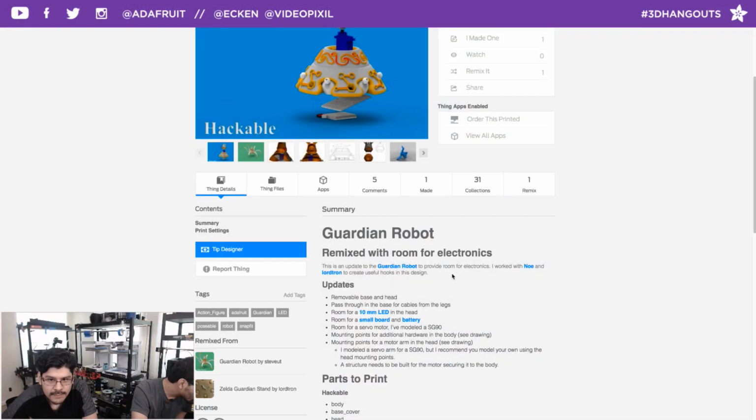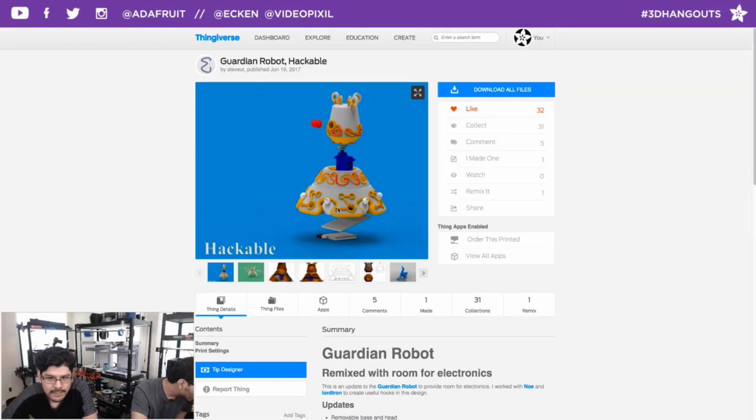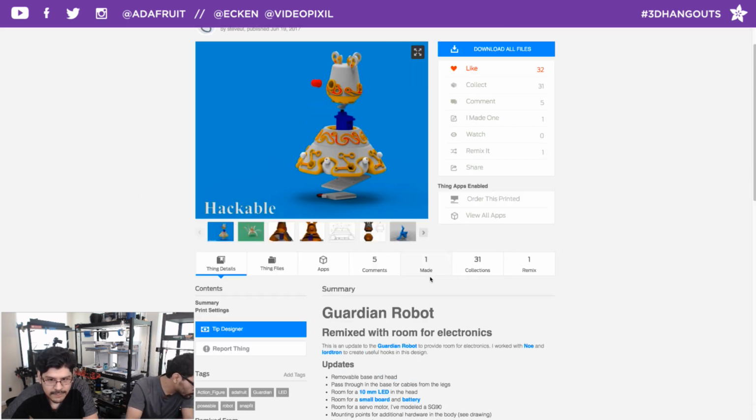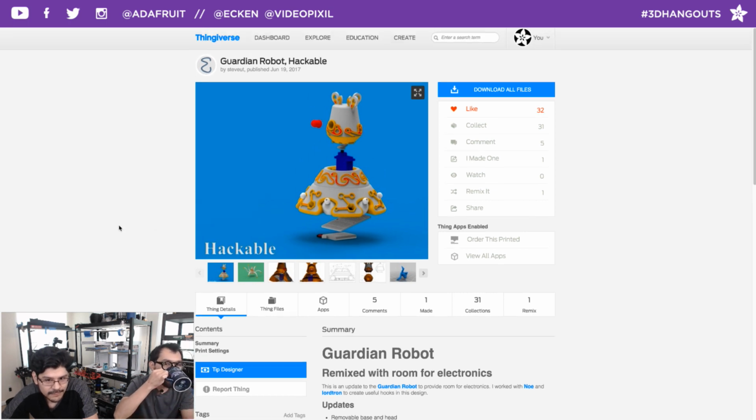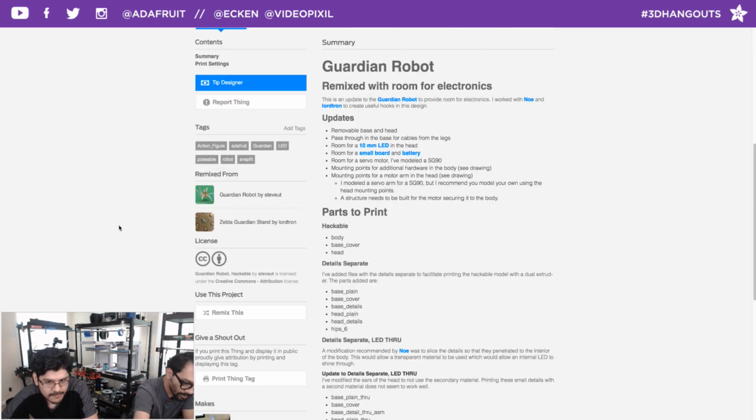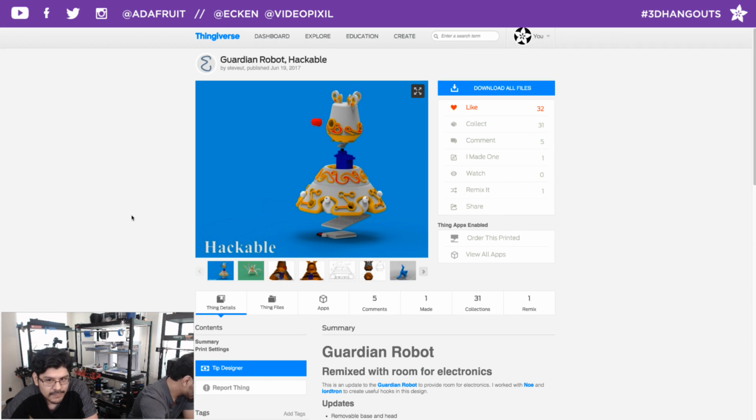Let me see if I can get to the Thingiverse page here. So this is where the Hackable Robot is. This includes different versions of the robot. Depending on if you want a dual extrusion version, there is that. You can also get a single extrusion version, where you can optionally paint the surface, depending on if you want to add LEDs or not, or you can just add the servo head.